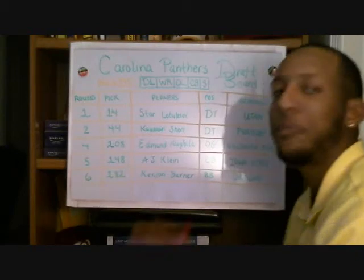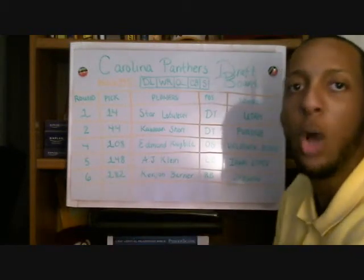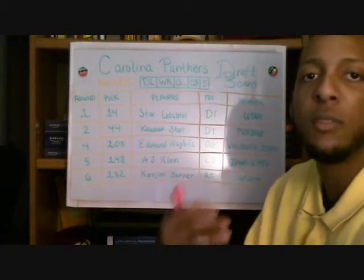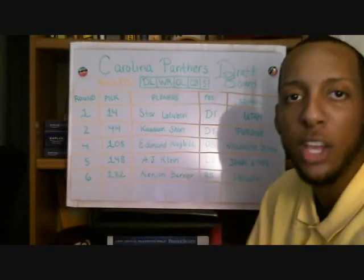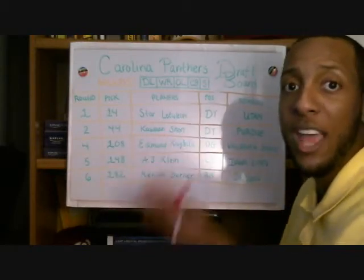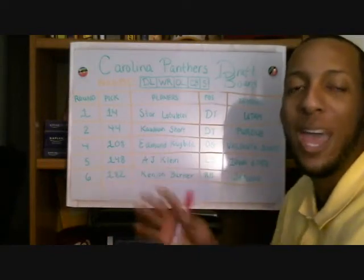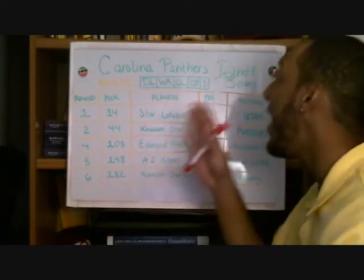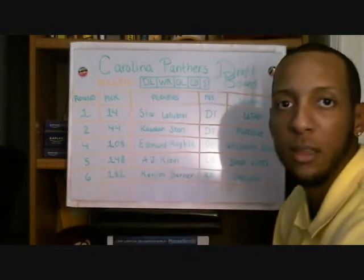So you look at receiver. Cam Newton needs more weapons in his arsenal. You want Cam Newton to take that next step. You want him to become an elite young quarterback in this league. Give him the targets to throw the football to. If Steve Smith wasn't on this roster at receiver, I don't know what this Carolina Panthers team would do at receiver. Okay? They would have one of the worst receiving corps in the league if not for Steve Smith.